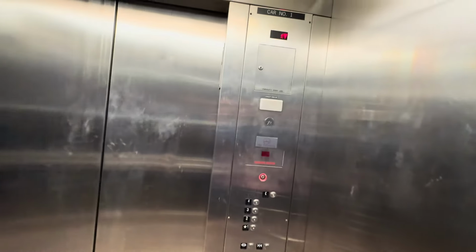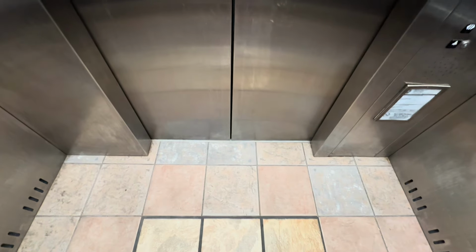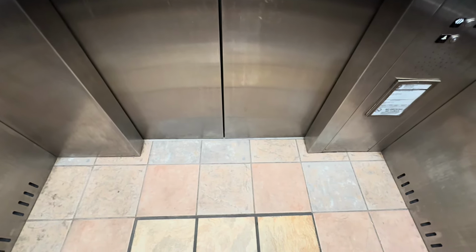Here we are at one. Just arriving now at one. Wait for the doors to open, wait till the elevator stops. And the doors have opened. Here we are, at one. And that's it.